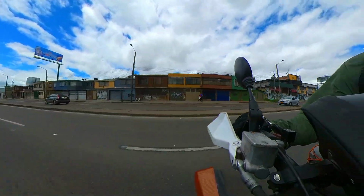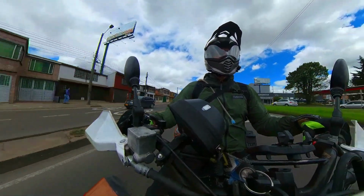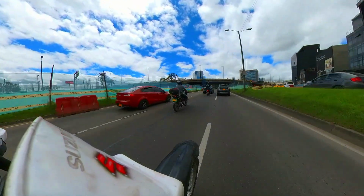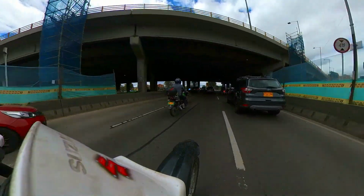We started our trip from Bogota on a Sunday morning. That's why traffic is easy, as you can see. It's the month of June and it's winter all around Colombia, so it is just a matter of luck to enjoy such a beautiful sky.